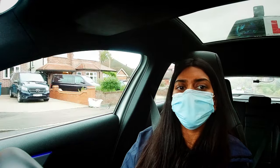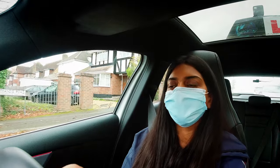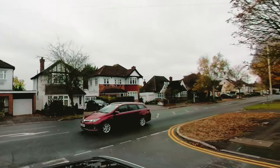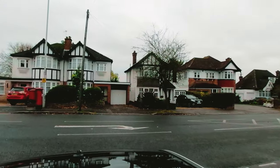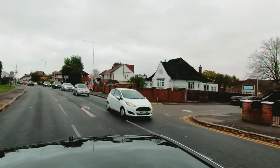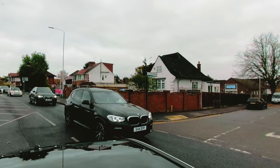At the end of the road, turn left, Bridle Road, then turn right. Turn left, then turn right. Turn right, Rushdean Road, then take the third right.